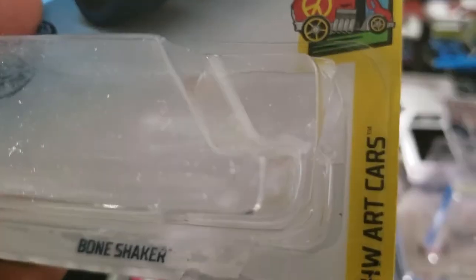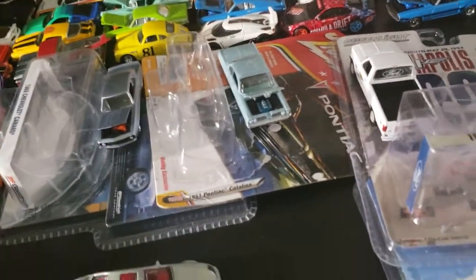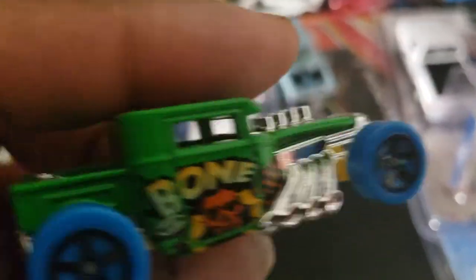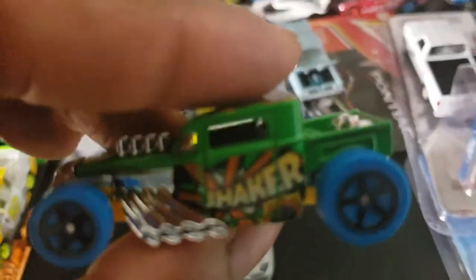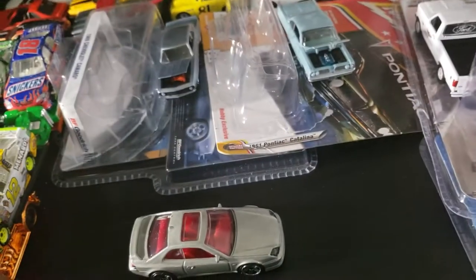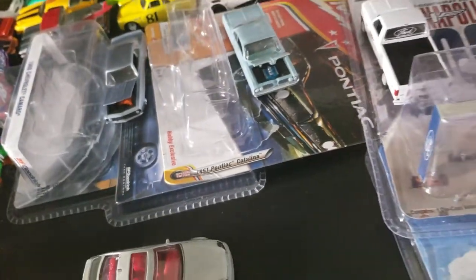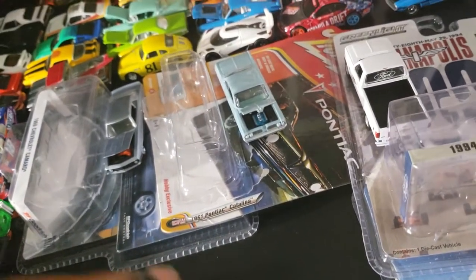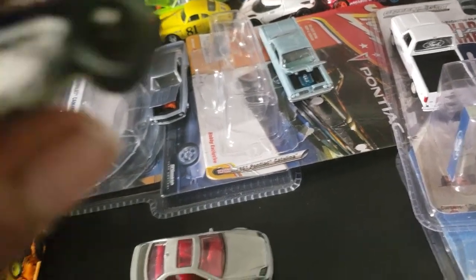Next, we got the Bone Shaker from the HW Art Cars. That's pretty cool. You know, I'm not really feeling the blue wheels, but it is a Bone Shaker. Classic design. I got a few on here. There's one right here. I think this is that Rocket League one, which I snagged. It's sitting on Real Riders.